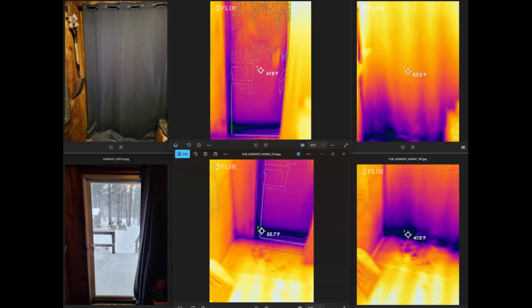One thing I did in preparation for it being so cold was I got some thermal blackout curtains. Now on the lower left you can see what the curtain looks like with it open. The upper left you can see what the back door looks like with the curtain closed. And then the upper middle is the door with the curtain open. This is about -15 degrees out. This was early that morning, just after the sun got up.